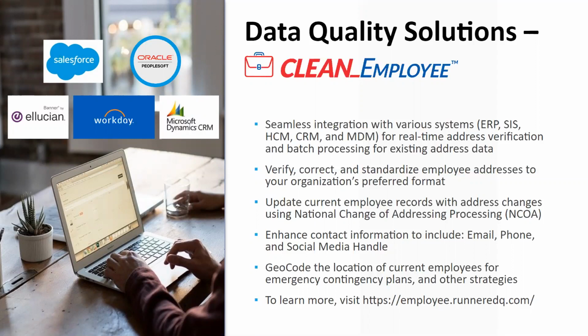Verify: you can check the validity of an address and make sure it's one of a kind, effectively eliminating all duplicates from your system. You can correct it: you can make sure an address is properly spelled and punctuated. And finally, you can standardize that address to your organization's preferred format. Every organization has a preferred format in terms of how addresses or certain contact information should look. Our solution gives you the power to enforce your standards. And for employees that are on the move, you can update those employee records with what we like to call National Change of Address Processing, or NCOA.